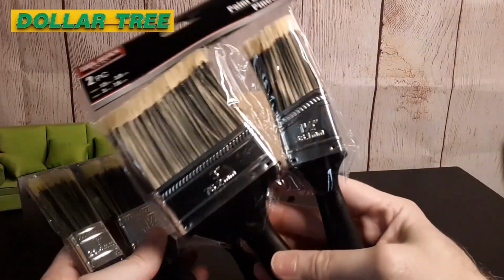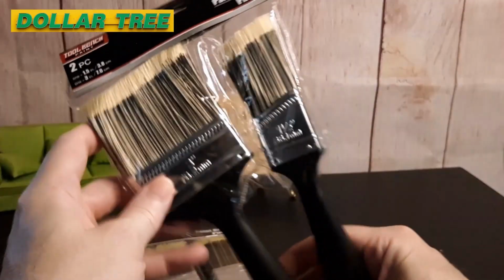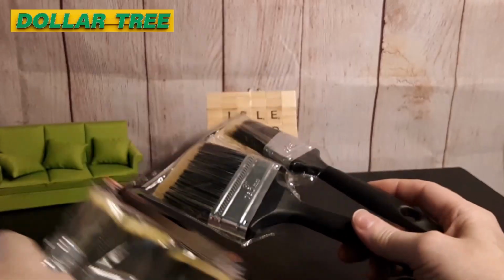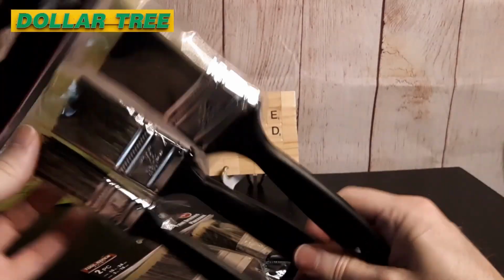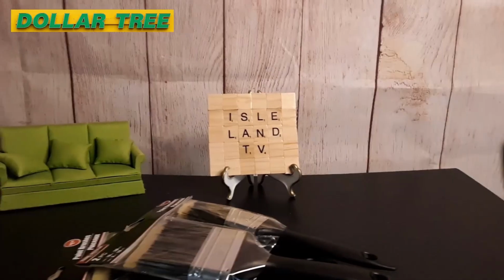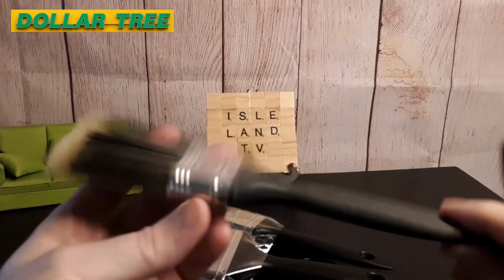And brushes. I mean, if you go to Home Depot, you're going to pay probably $10 for one brush. Maybe the quality is not as good as Home Depot, but these are pretty good. If you want to do a quick painting job, these are perfectly fine. Nothing fancy, but they work, and the best part is you don't have to even clean them. You can throw them out when you're finished because it's less than $1.25 for each brush.